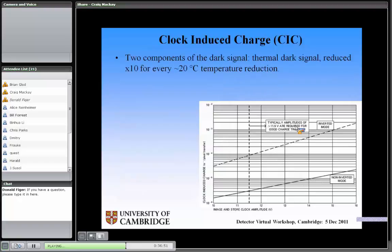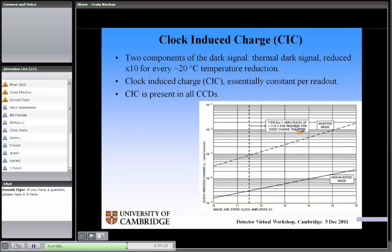There is another component that we've got to worry about when we think about the performance of these electron multiplying CCDs, and that is the background signal. It turns out that there are two components to this dark signal. There's the thermal dark signal, which is typically caused by the actual temperature of the device, and that is reduced by perhaps a factor of 10 for every 20 degrees centigrade reduction in temperature. The other one is called clock-induced charge, which is effectively constant per readout. It turns out it's present in all charge-coupled devices. There's nothing special about electron multiplying ones.